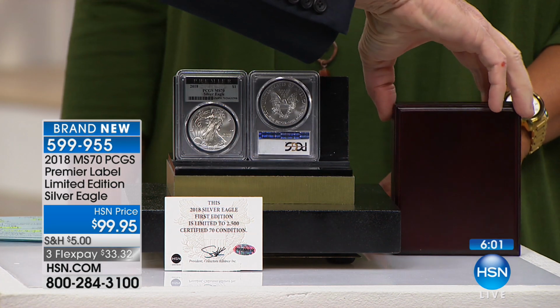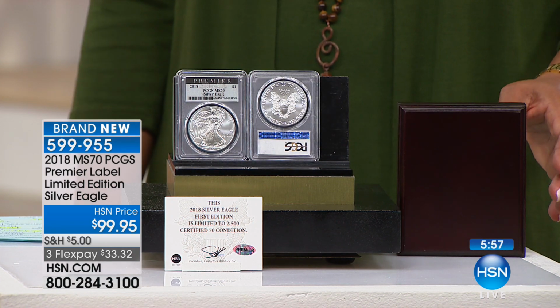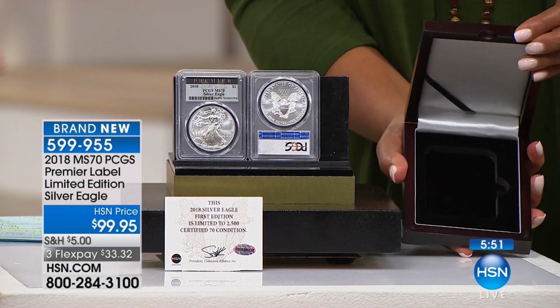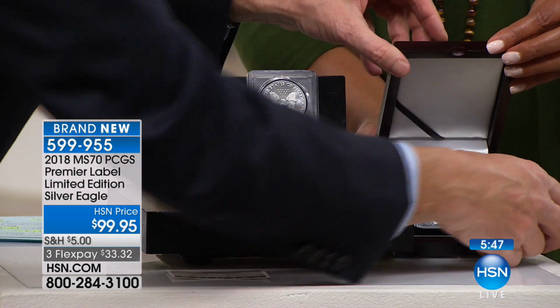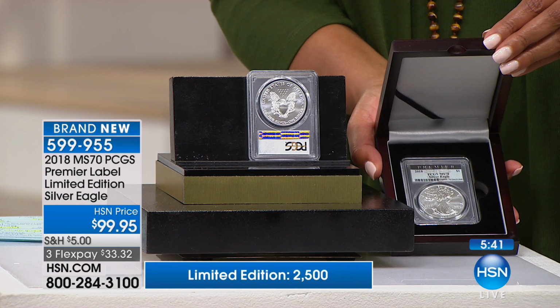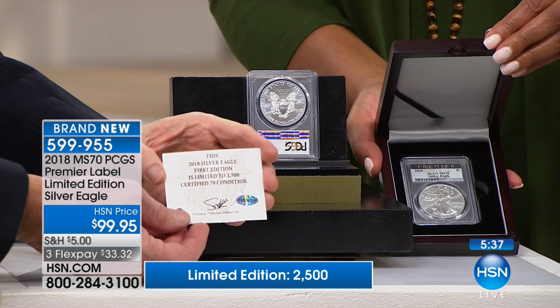And we've got this special, rich mahogany colored wood box. Isn't that spectacular? Why don't you open that up, and you can see what that is, just truly beautiful. I'm just going to put one of the coins in there. Yeah, that's gorgeous. Look at that. It is just that amazing presentation. And of course, at $99.95, it includes that. It is the limited edition Premier label, as you can see.